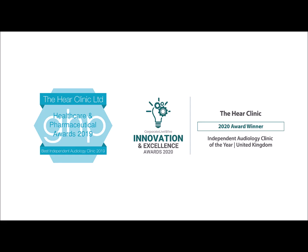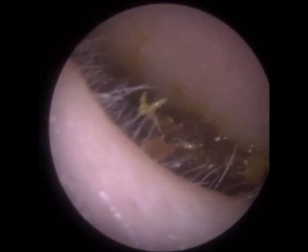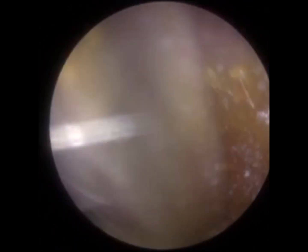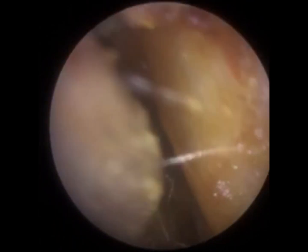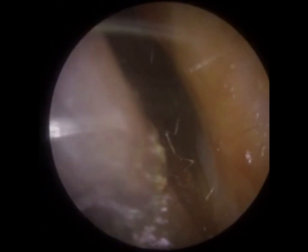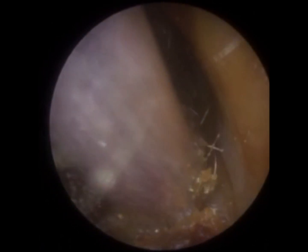So I've got another procedure that I'm uploading today. It's of a client who needs to attend almost every 6 months to have his right ear cleared. His left ear is typically clear of wax. Sometimes that can happen. We don't know quite why. I've got many clients who just seem to secrete and develop wax from one ear.